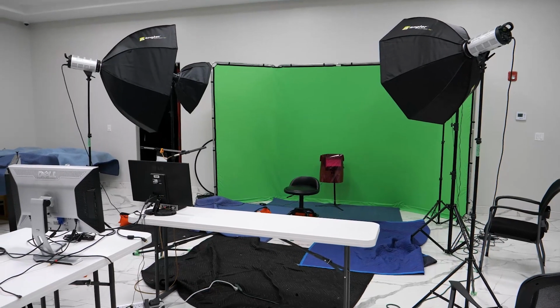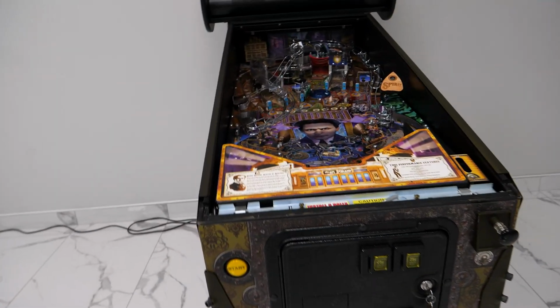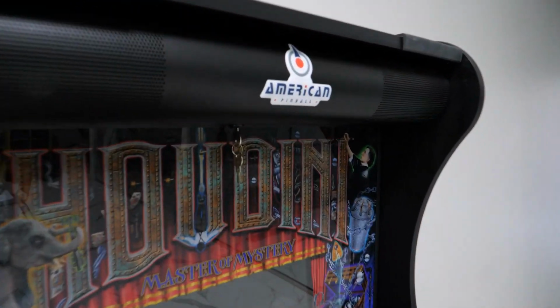One of the nice things here at American Pinball, if you look off into the corner, you'll also notice that we have American Pinball Studios. So Jeff, go ahead and pan just ever so slightly over there, just to see where some of the stuff is happening. Not too much. That's where the magic happens.